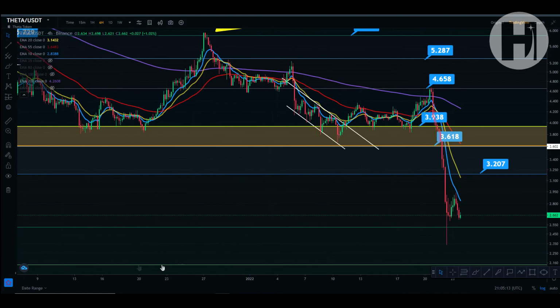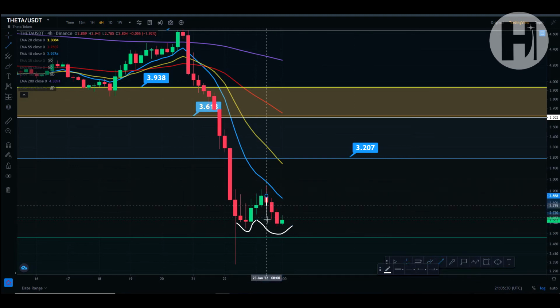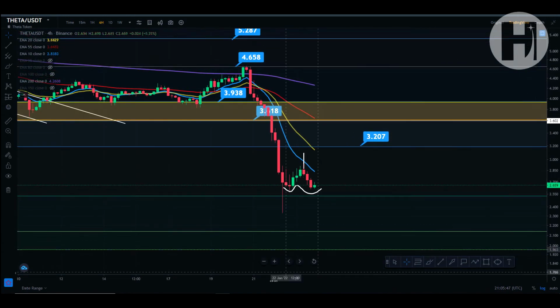Okay, now jumping into the 4-hourly chart. On the 4-hourly chart, we're forming some sort of a potential double bottom pattern over here. As you can see, we have our first low, we have our second low, and we're going to potentially create a double bottom pattern here. And we're going to be in a technical target if we start breaking this swing high. I'm going to give you that just in a second. Over here, there we go. So you're going to be in a technical target at $3.10 if you start breaking this swing high of this double bottom pattern. Otherwise, we're potentially going to be consolidating for quite some time here.